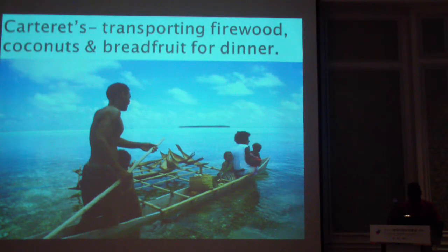Well, in that slide, you can see people use canoes which are environmentally friendly. It doesn't use petrol or fuel to pollute the sea. And it has been one form of transport for the islanders for so many years.